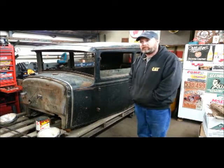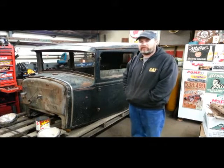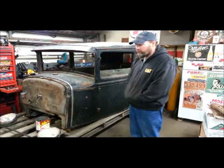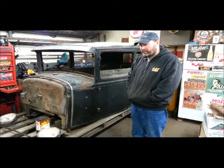Couldn't unload it here. His trailer is so long and so low it won't make it into the driveway here where my shop is. So I had to take it to the farm and offload it there, and put the drivetrain and everything on my car trailer, and the body on my little trailer, and got that up here last night because I didn't want to get rained on.